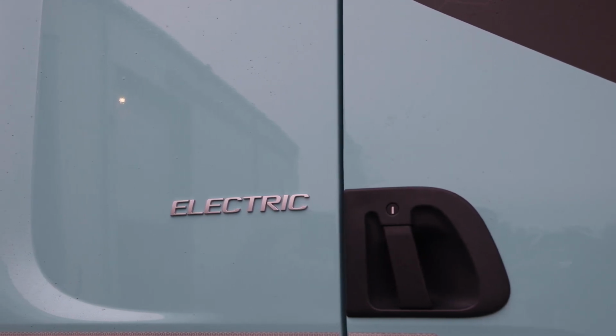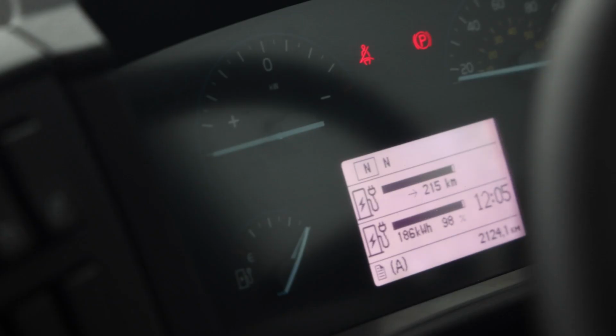Number 2 on the wish list is range. We're going to need a lot more of it. Now this has a range of 150 miles and it's 250 miles to London, so we're going to have to stop at least once, and it takes 3 hours to charge this on a 50 kilowatt charger. Now don't get me wrong, 150 miles is perfectly adequate for an urban distribution vehicle which returns to base every night, but for long haul we're going to need a lot more. We're going to need a breakthrough in battery technology.